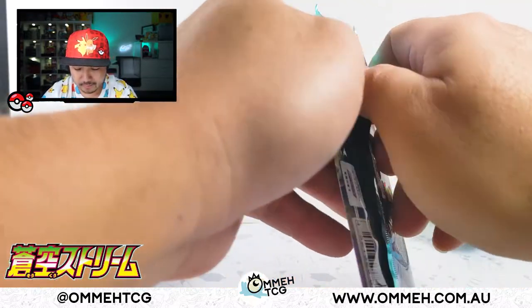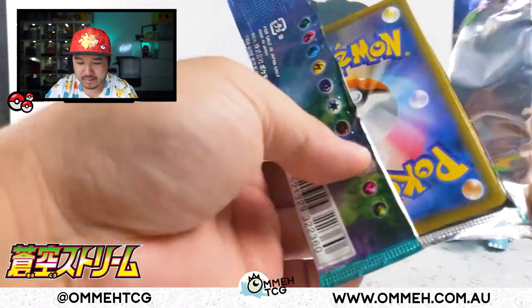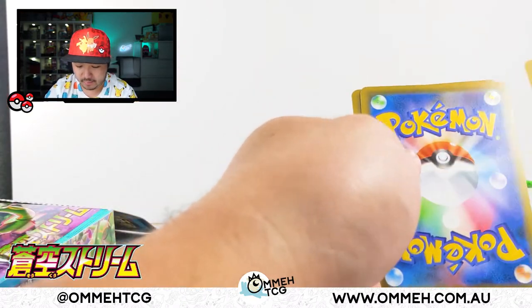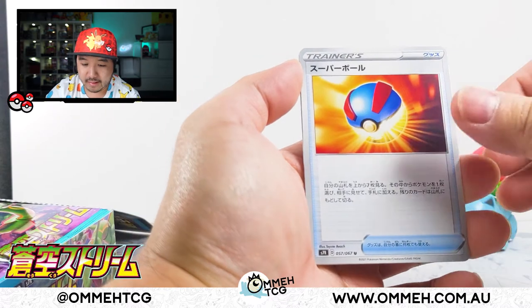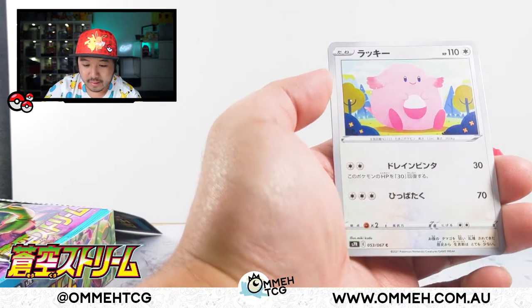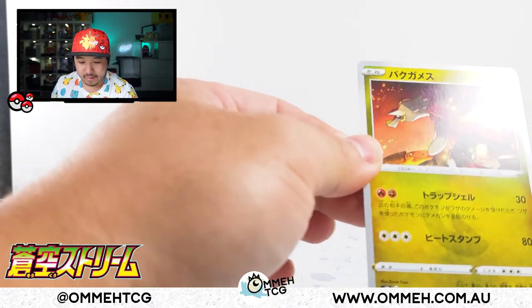All right, on to our next pack. Here we go. Oh, I love the way these open, actually. These are very nice. Let's see what our second pack is. So one card to the back, and we have Pokeball, Sandshrew, Chansey, and I don't know what that is.